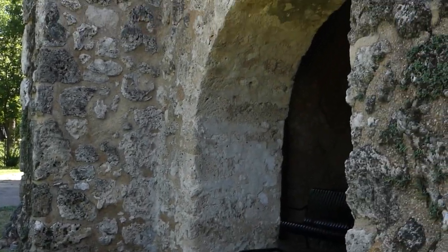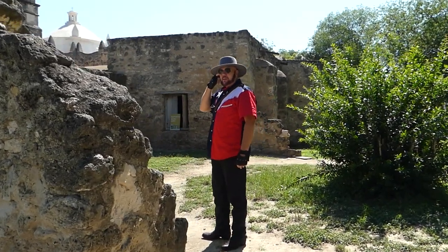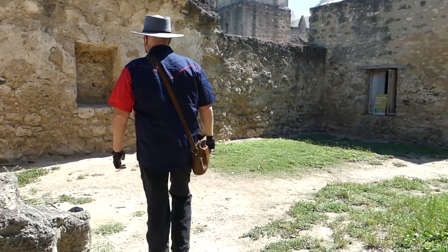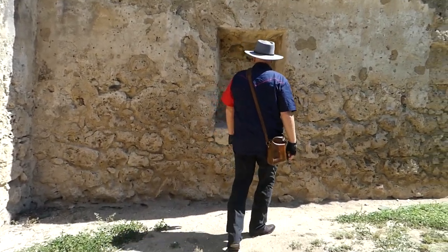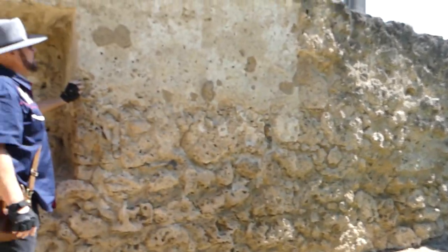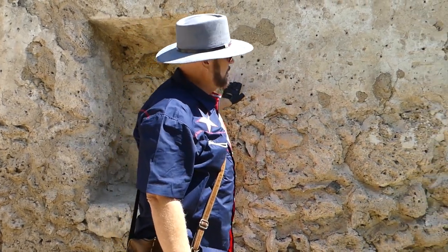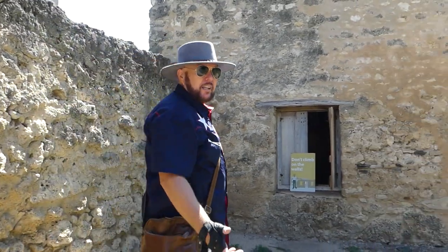I'm really glad we stopped at this mission. They would have to put "don't climb on the walls" because I'm an old dude and I want to climb on the walls. If you were a kid, you would most certainly want to climb these walls. Yeah, that's really inviting, isn't it? It is. Well, you can see that they did quarry out of there. Just rough stone stacked up, glued. This used to be an arch, right? And then they stuccoed over the top of it. So 300 years, right? This is 300 years.